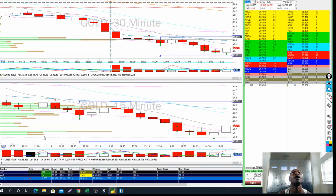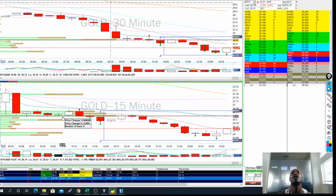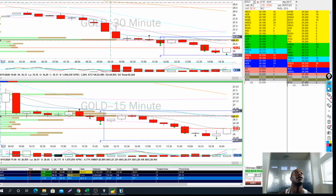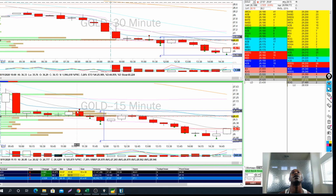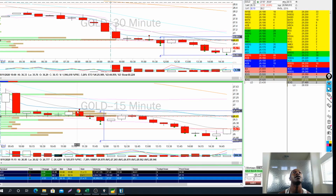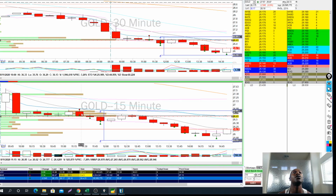And last up, we have GOLD. GOLD I observed putting in a level at 26.61 here at 10:45 and again here at 11. And I take a position in GOLD here at 26.81. I believe it's actually 26.81.50, but I just called it 26.81 with the stop up here at 26.87, which is 2 cents above my entry candle here.